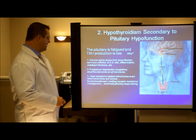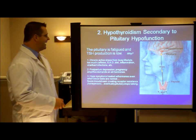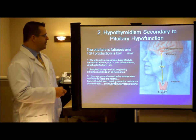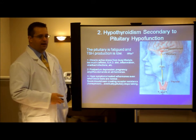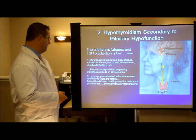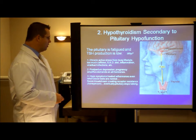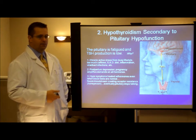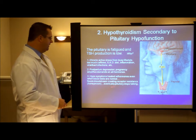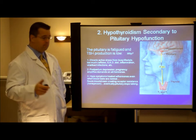So, hypothyroid symptoms get treated with hormones, even when blood tests are normal. Your medications with this presentation can actually make you worse or cause the pituitary gland to fatigue even more. So what happens is you take more and more medication, you actually start developing a resistance to thyroid hormone, and then your pituitary, through those feedback loops, actually just starts shutting down. It stops working.